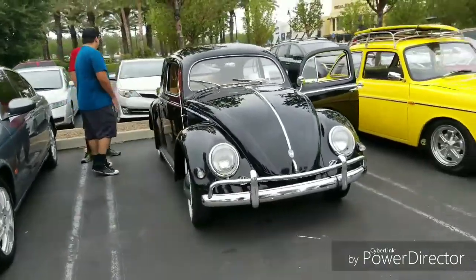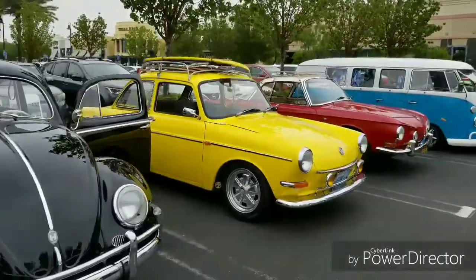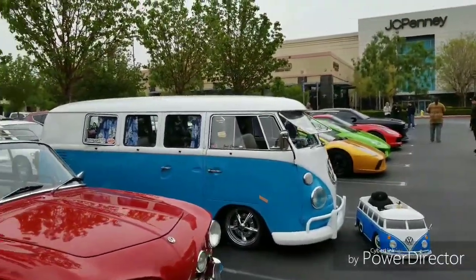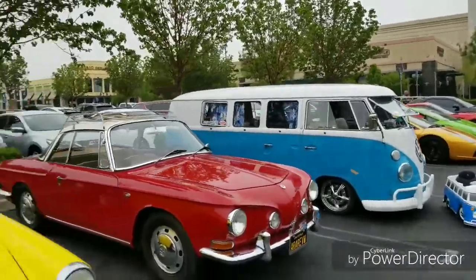VW Bugs. I don't know, they all look the same. Pretty cool. Some more classics right here, Volkswagen classics. And we got the Volkswagen Type 2 right there. That used to be my dream car when I was like 15. I was wanting like a 1952 Type 2 right there.